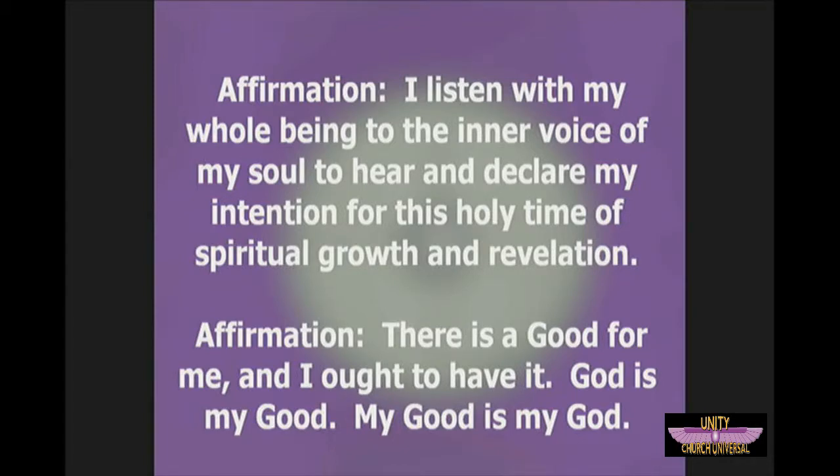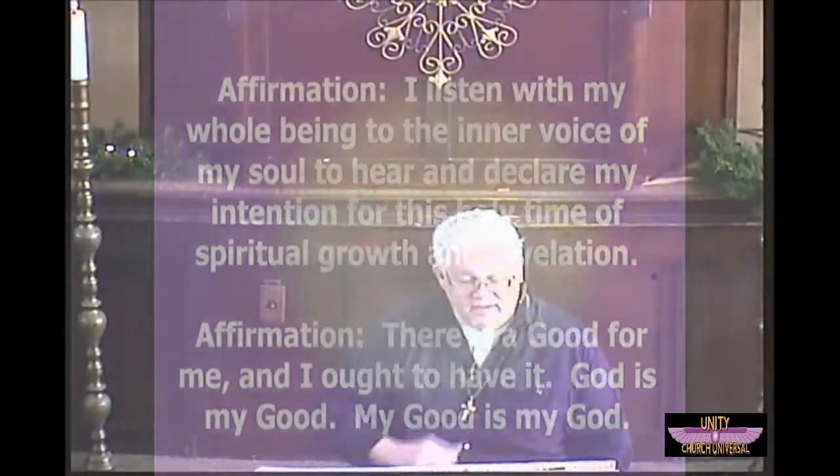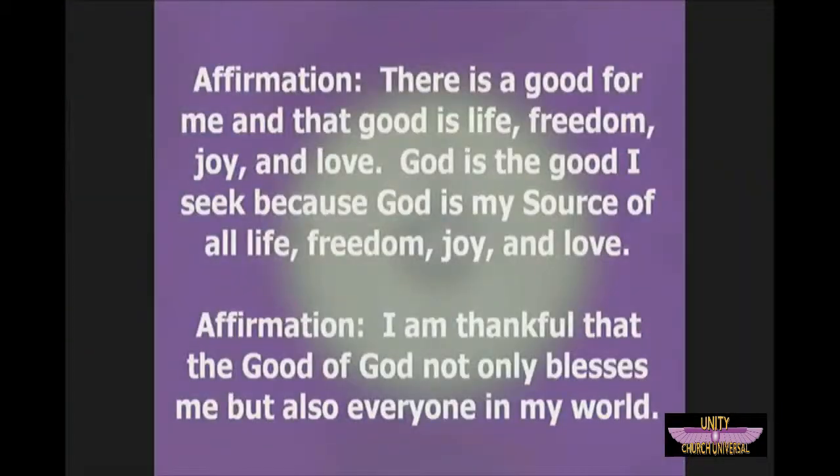And the German word for good is gut, from which we derive God as is good. And Friday's affirmation, there's a good for me, and that good is life, freedom, joy, and love. God is the good I seek, because God is my source of all life, freedom, joy, and love. Together, there's a good for me, and that good is life, freedom, joy, and love. God is the good I seek, because God is my source of all life, freedom, joy, and love.